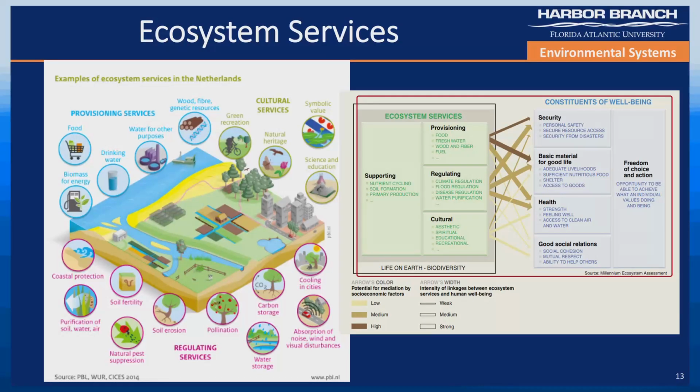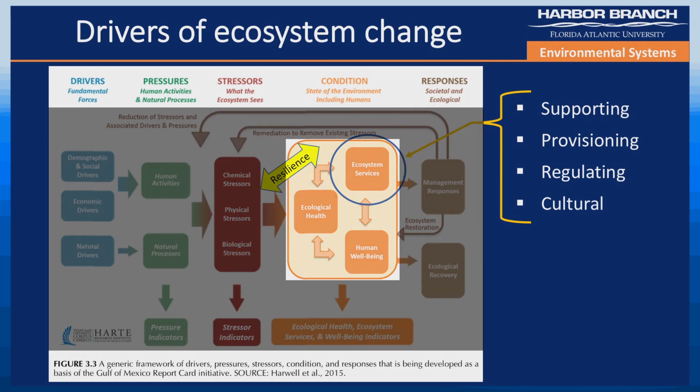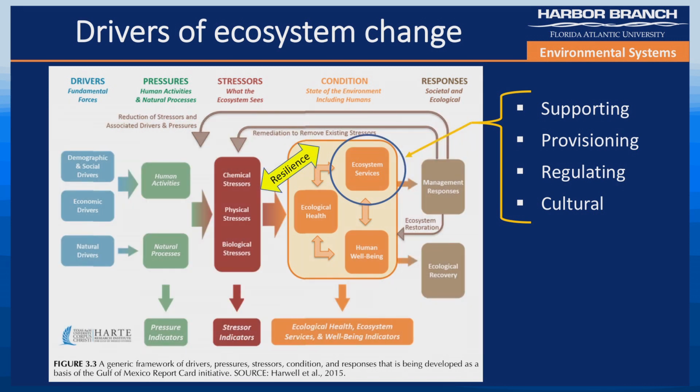So if we take those ecosystem services, all of these things right here, and human health, and we put them in this box right here, and we say, well, this is the condition of the environment, all those things we just talked about. Then this is how we can conceptualize drivers of change. So you have fundamental forces, demographic, economic drivers. These things provide pressures on a system, which provide stressors. These are more specific, like chemical, physical, biological stressors that directly interact with the condition of the ecosystem and human well-being. Now, there's this concept, it's called resilience, and I'll talk about it, I think, on the next slide.